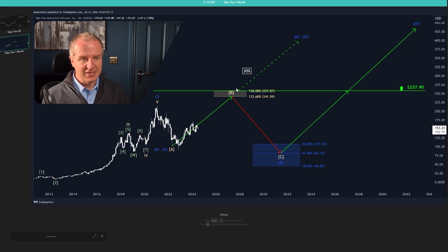Don't think the B wave has to get there. No, it doesn't have to get there, but if we get rejected somewhere along the way and we see the first 5-wave move down, then it could be the indication that the C wave down has started.